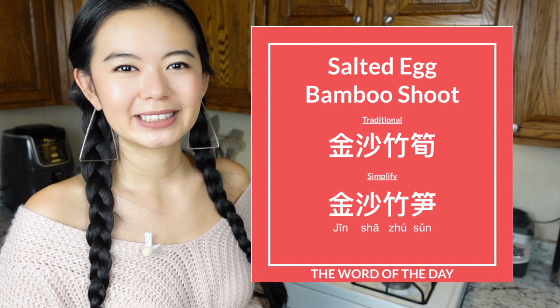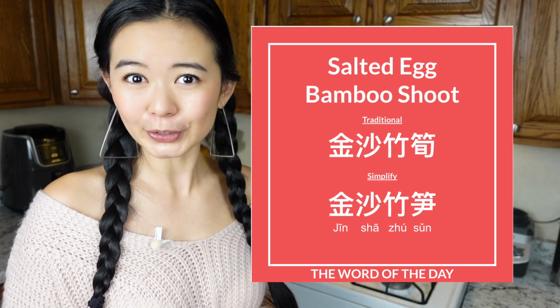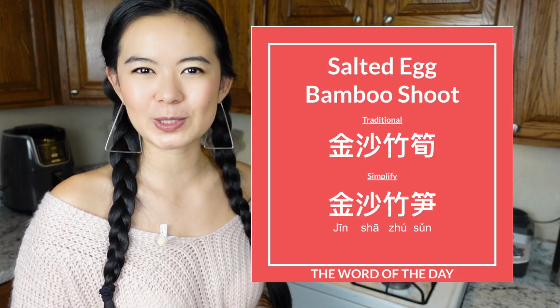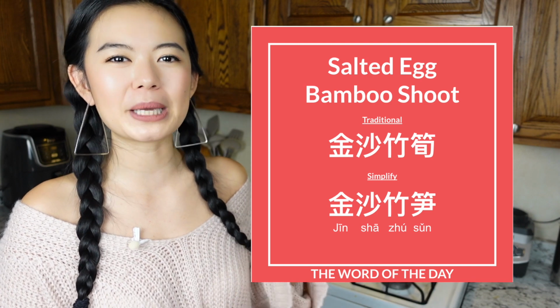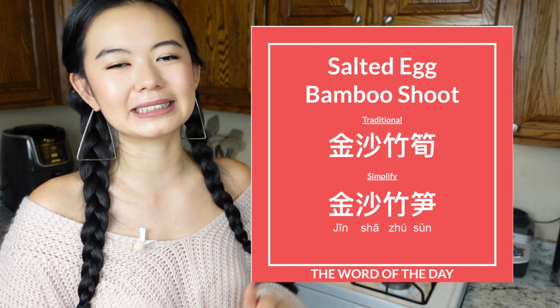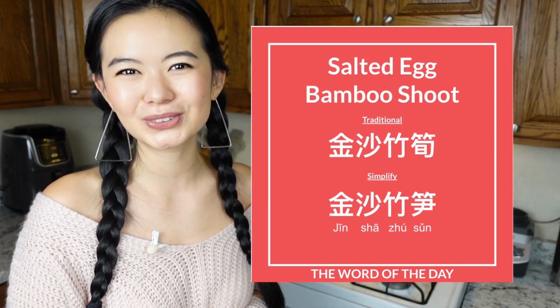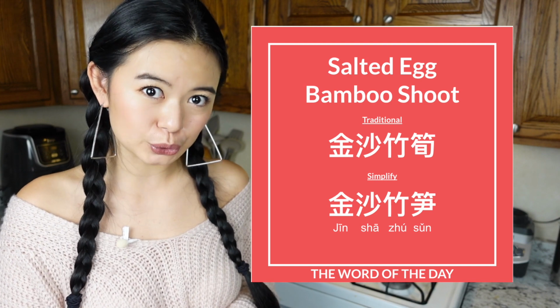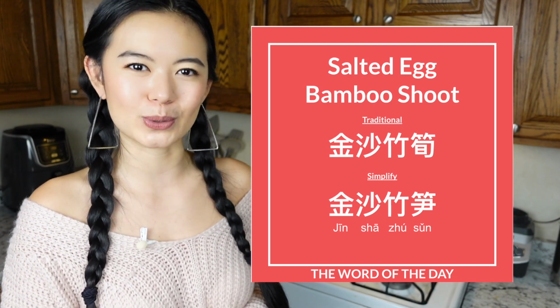The word of the day today is 金沙竹笋, the golden sand stir-fry bamboo shoot. And as we mentioned earlier, the golden sand is just a fancier way to say the salted egg. The first character 金 means gold, and the second character 沙 means sand. And the last two characters, 竹笋, mean bamboo shoot. So golden sand bamboo shoot, aka salted egg bamboo shoot, is 金沙竹笋.